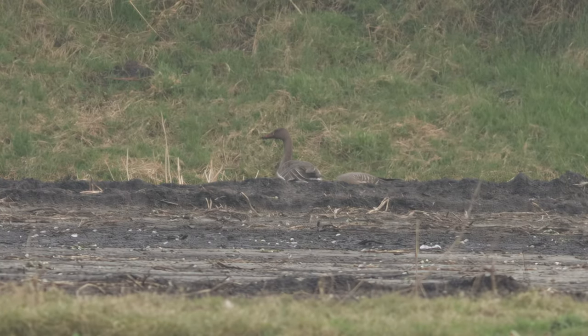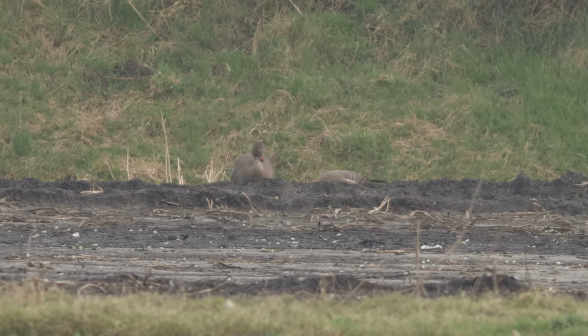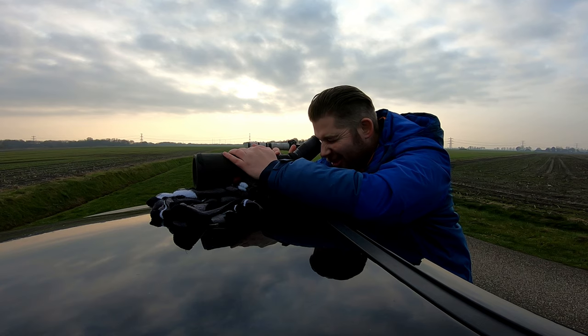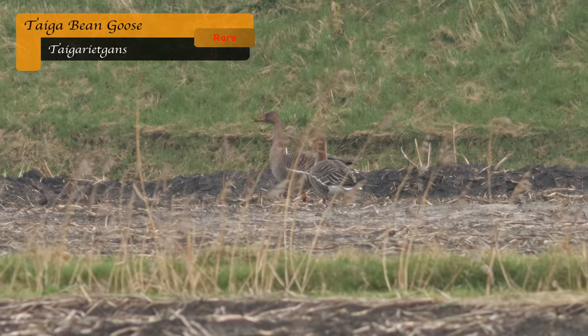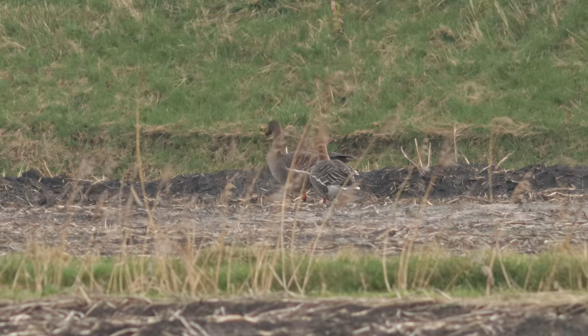Here are some more shots of the bird. And note the large orange bill that transitions smoothly into the head. Here the bird had flown, and in the hopes of getting better shots, I tried to refind the bird in the field. When I refound the bird, it stood next to the tundra bean geese, and note the difference in size and also the difference in neck length.